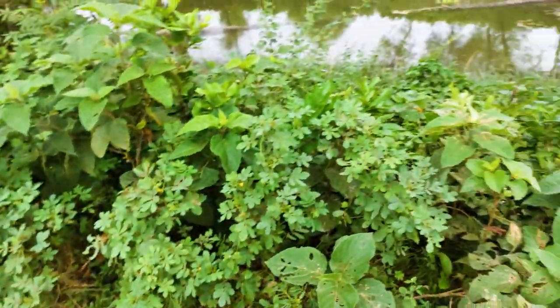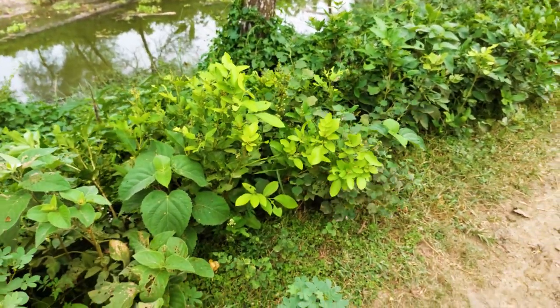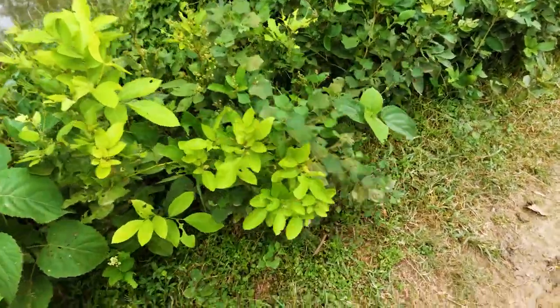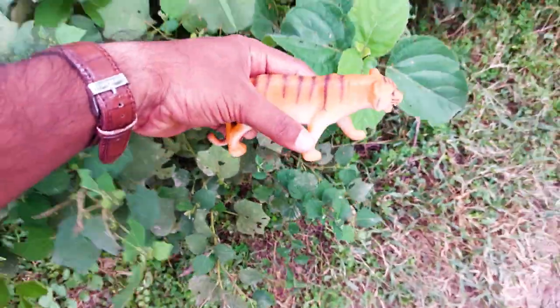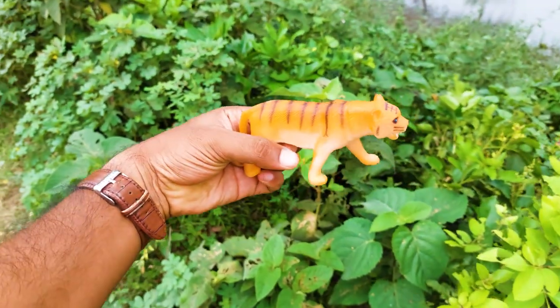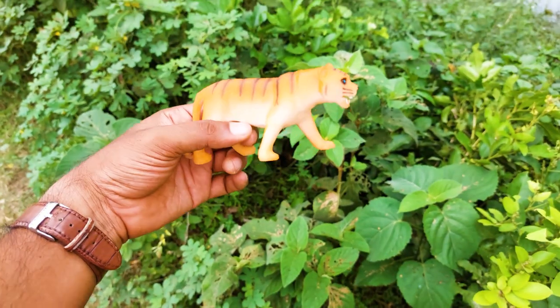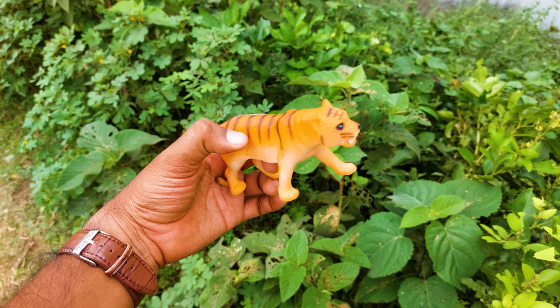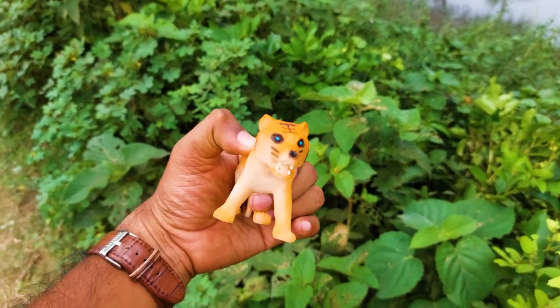Okay, so finding more animals in the jungle. Wow guys, one more. Oh my god guys, oh my goodness, see this guys. Oh my god, look guys, this is a Royal Bengal tiger. This is an orange and black combination. This is horrible and this is angry mode also.